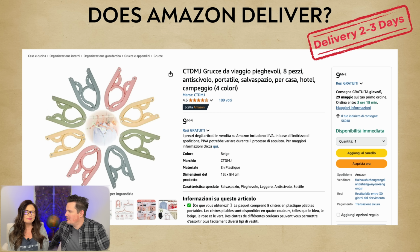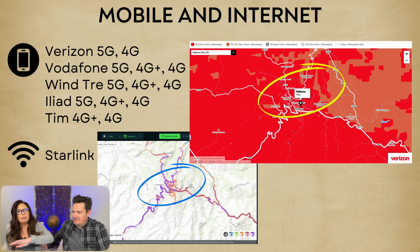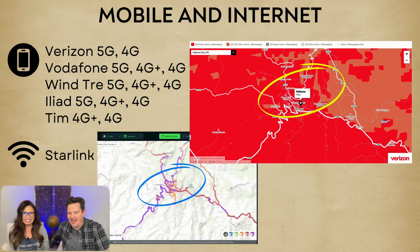Oh yeah, smart. Mobile and internet: Verizon 5G and 4G. Vodafone 5G, 4G plus and 4G. Windtre, Iliad, 5G, 4G plus and 4G. Tim is there, 4G plus and 4G. So you are connected. Starlink is available all throughout Italy. Oh, I was gonna say that. Oh, you missed it. All right, you're getting it next week.